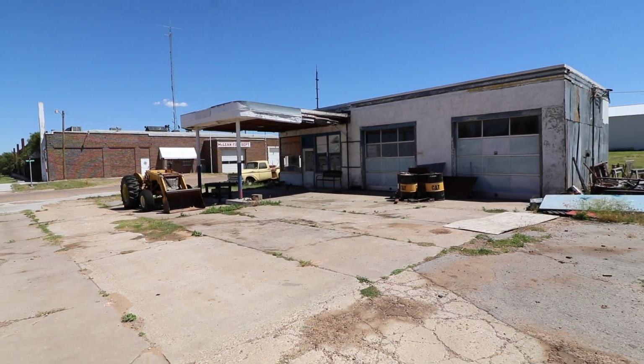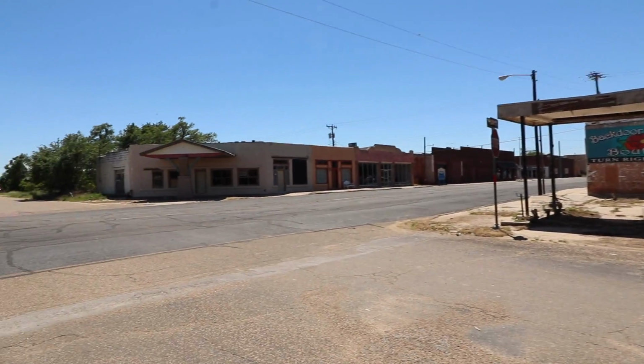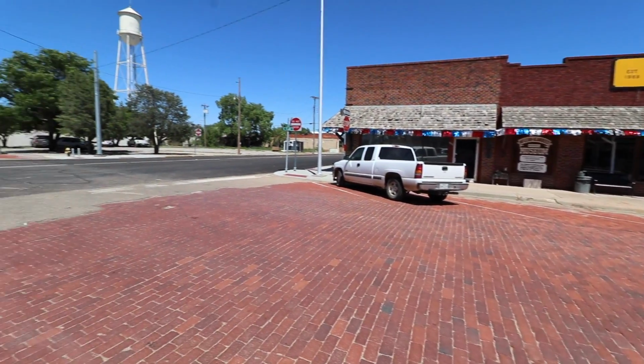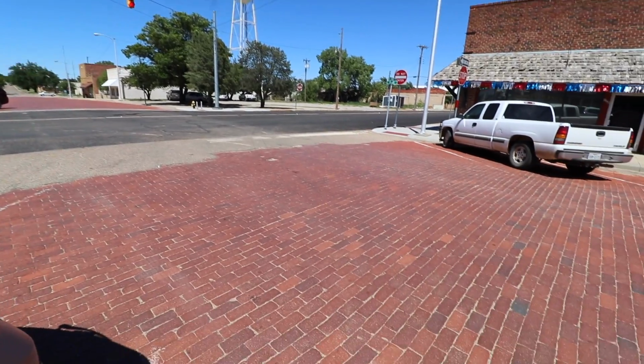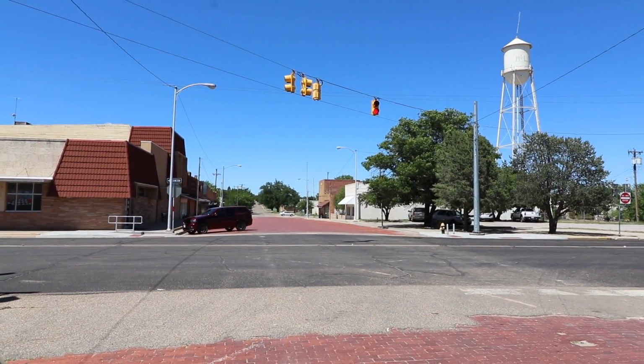Weird. It's fitting that that old Phillips 66 station is here in the town of McLean, because it feels like on every single corner is yet another old historic gas station. Check out Main Street. This is amazing. Look at all the old brick streets.